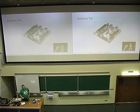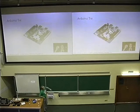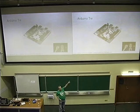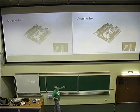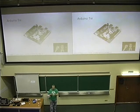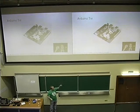Is this board compatible with Arduino shields? Yes. Or both? Not both, because there is a different distance. It's definitely compatible. Again, this is the prototype. They showed it to us. I was able to look at it and take some pictures, but it's a prototype, so maybe it will look different. It's definitely compatible with Arduino shields, but the BeagleBoard is not as wide as this one.